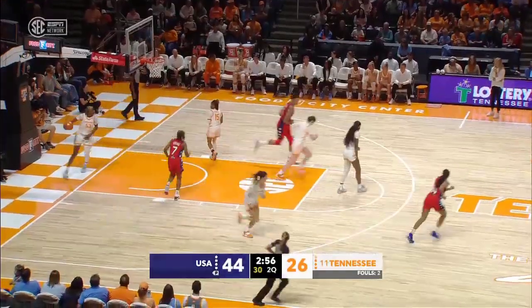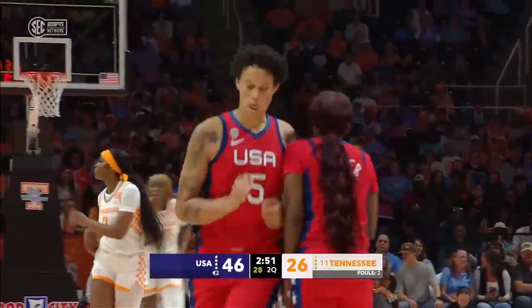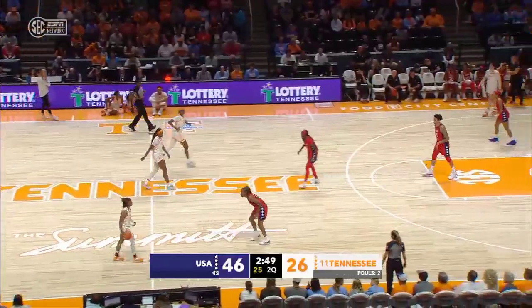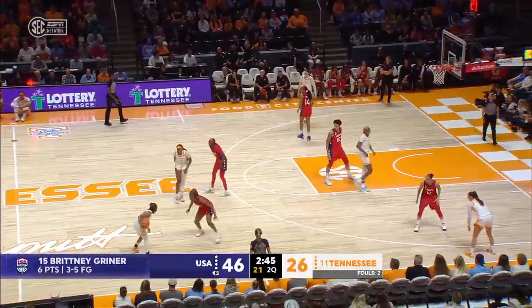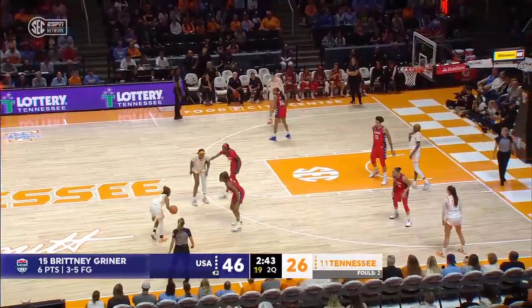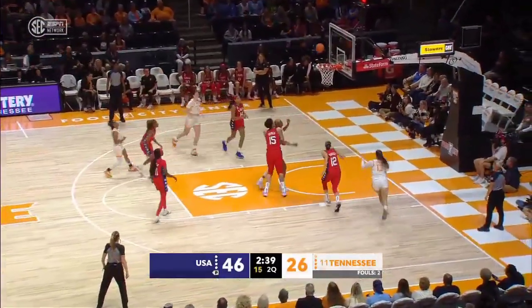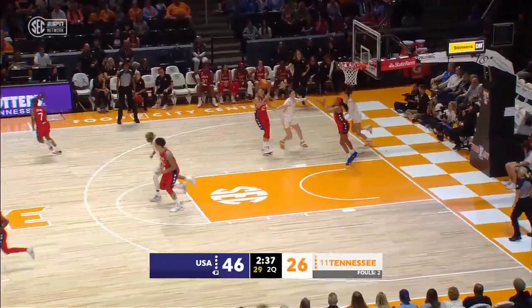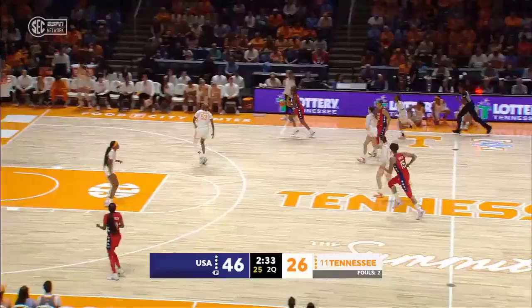Taurasi to Griner. Just unselfish. I mean, that's automatic at the elbow for Diana. She would love this reference to the Kobe kill box, right? If you can get to the paint, you get to the nail. Kobe used to say he would kill you in there. He'd either make a shot or he'd make a play for his teammates. And she's so good at getting to that kill box.